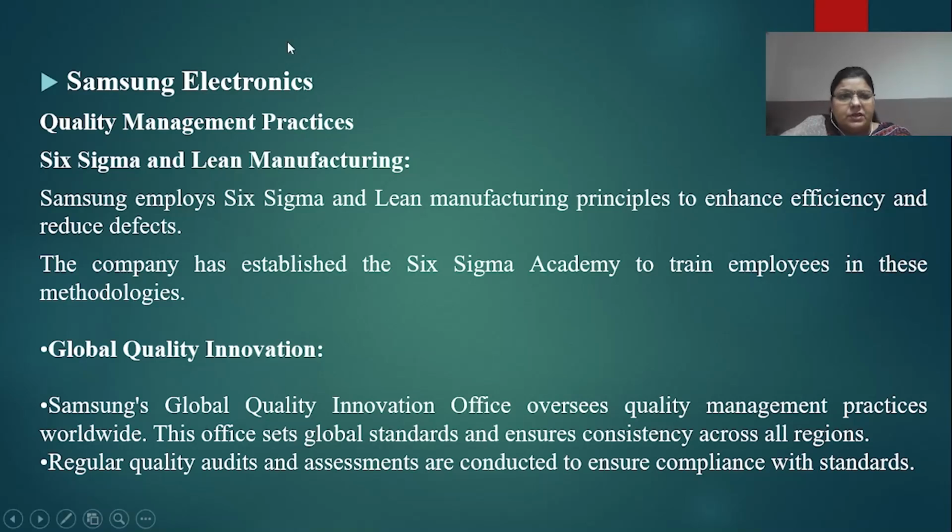Next is Samsung Electronics. Now we will see how Samsung Electronics has worked on quality management. For the quality management process, Samsung has implemented Six Sigma and lean manufacturing. Samsung employs Six Sigma and lean manufacturing principles to enhance efficiency and reduce defects.